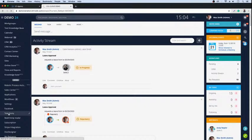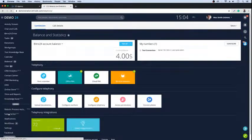So this is a Bitrix24 cloud that you can see on the screen at the moment. So you can see here we have a couple of different options on how to set up your Bitrix telephony. And it's especially important, and we do get this question quite a lot, especially recently with everybody working remotely, is how can we set up and get a number on Bitrix. So you can answer telephone calls on the move, wherever you log into Bitrix.